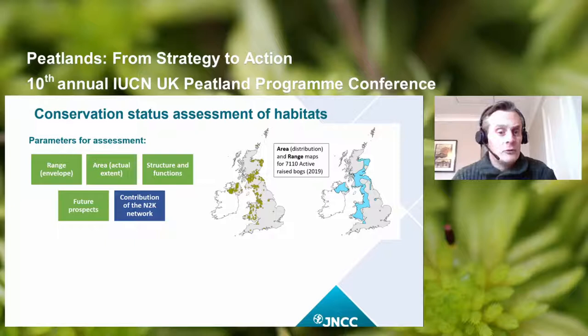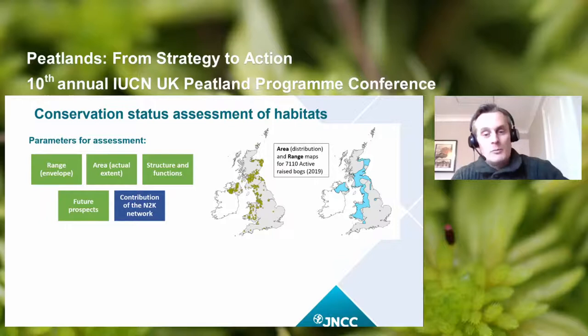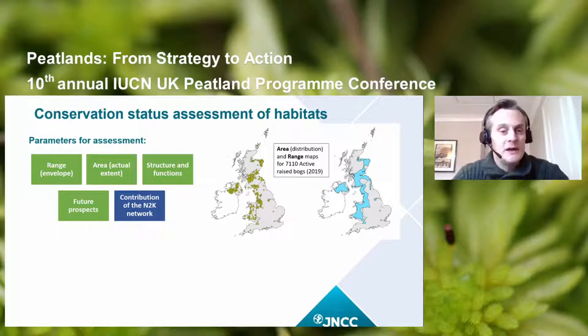There's also a parameter called future prospects, and that future prospects is based on the future prospects for range, area and condition. And it's sort of a combination matrix of the assessment that goes on there. We also assess the contribution of the Natura 2000 network. And I think the main purpose of that is to see if the conservation status is better, the same or worse within the Natura 2000 network than in the wider countryside. But generally, you find that the contribution of the statutory site network is providing additional protection to delivering a favourable conservation status or working towards favourable conservation status of a particular habitat feature or a species feature.